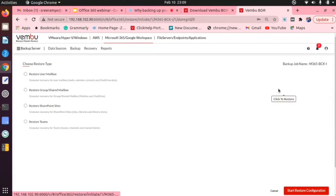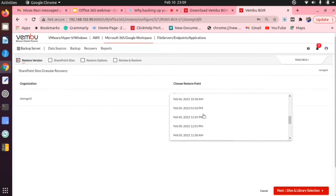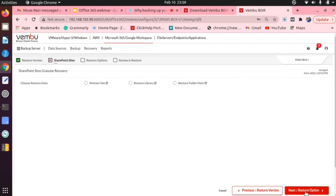The next restore option is for SharePoint sites. Choose the SharePoint sites and choose the timestamp from where you have to restore the data. So here you have 3 different options. You can restore the complete site. So here in this option, I have backed up 2 sites here, or you can restore the library.